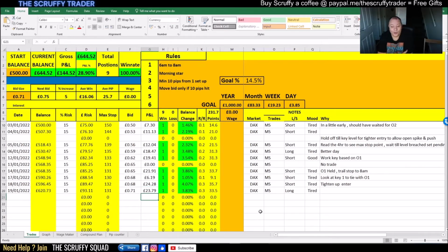23.79, I was nearly off on one. Right, so from a bad position into 33 pips, ticks, points, whatever you want to call them, in profit, it added nearly 4% to the balance today, just by holding your nerve. And it has rocketed up our percentages. So we're at 28% of the initial balance, and we've not lost an open trade.